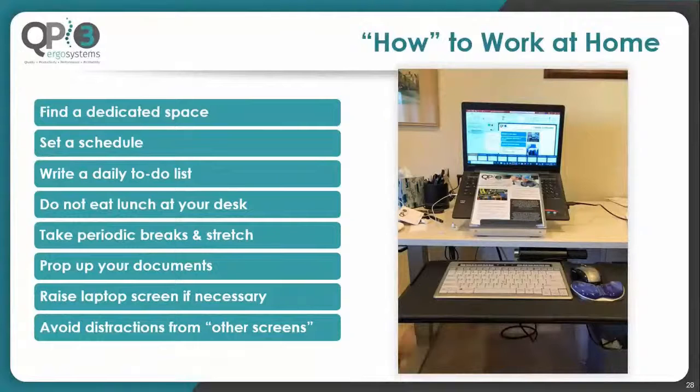The other thing is, don't eat lunch at your desk. Get away from your desk. You work a lot of hours, and it does a couple things. Again, get you up, get you moving, but also keeps crumbs and dirt and stuff away from your desk area.